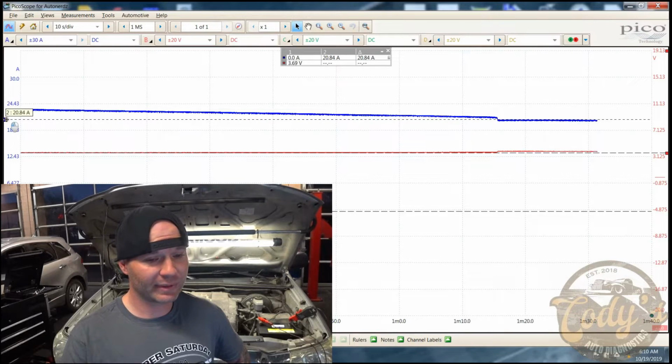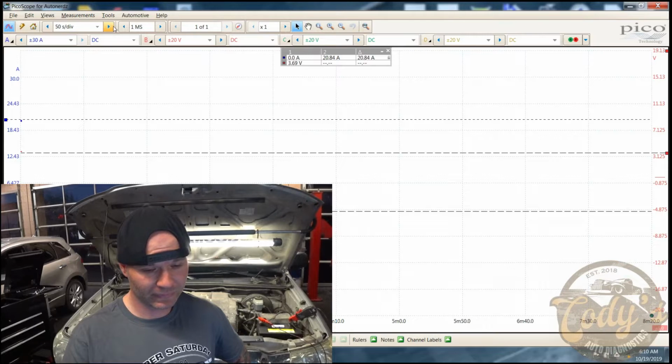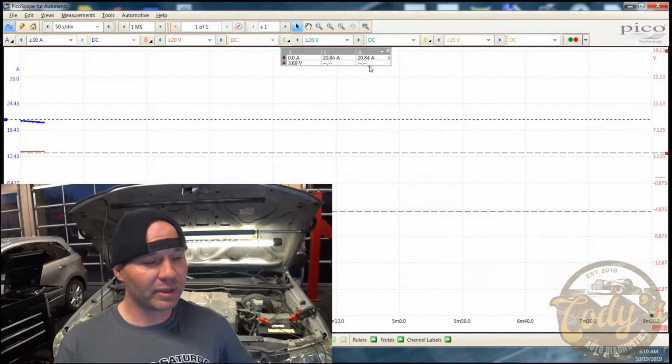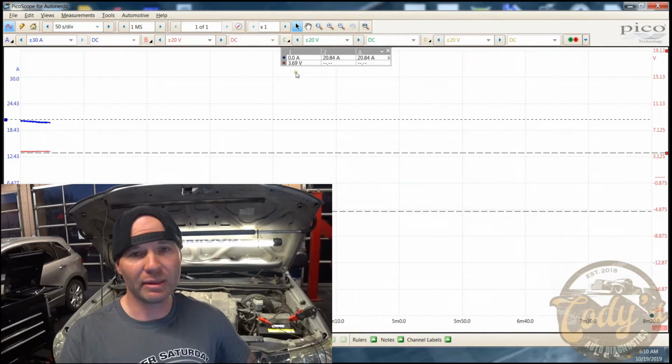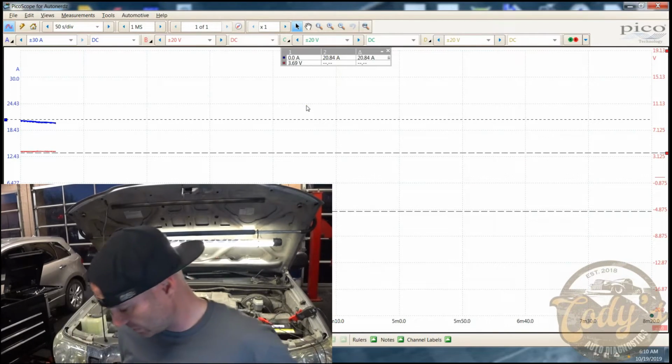So, you know, let's just add some more time on the screen. Do 8 minutes. Okay, so you can see the blue amperage is continuing to drop, but we're still close to 20 amps. I'm going to hook up a battery maintainer on it, bring the battery voltage up so we can continue on with our diagnosis.